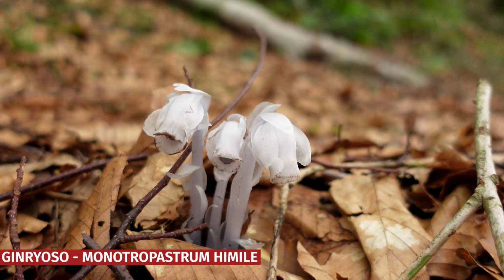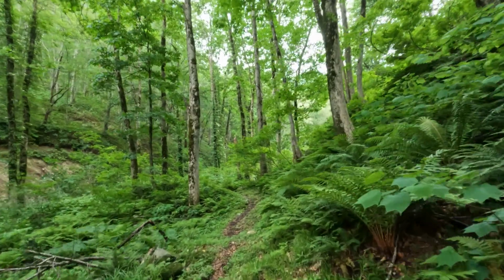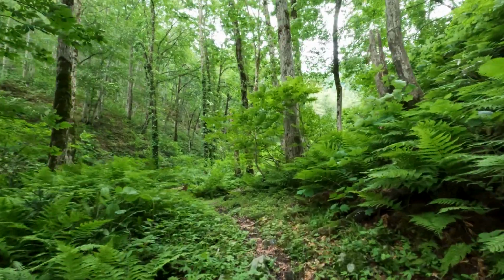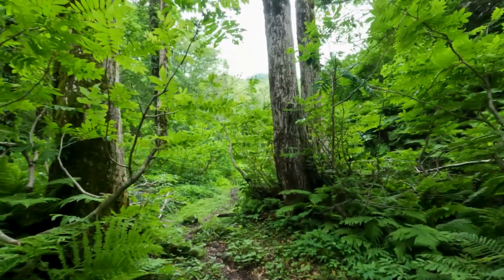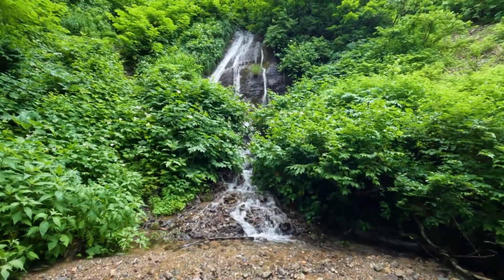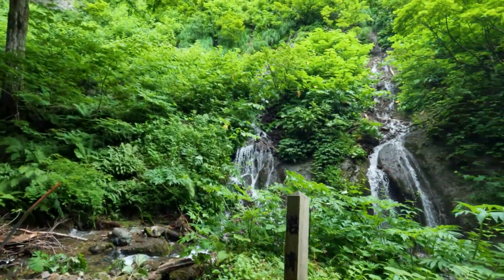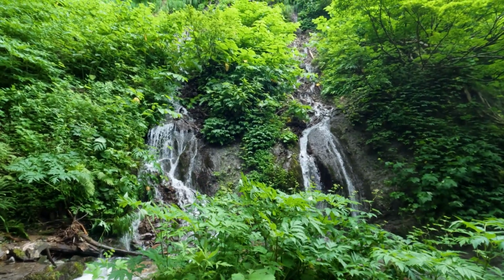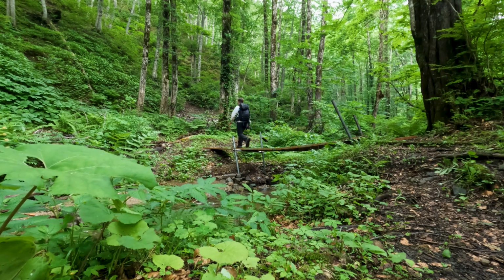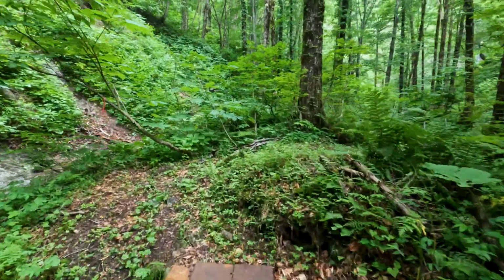They're a mix of a flower and a fungus. They seem more like aliens than anything else, but they're actually called ghost mushrooms. Yureidake, I think, in Japanese. There's all these rusted metal planks that take you across the little streams along Goddess Mountain.